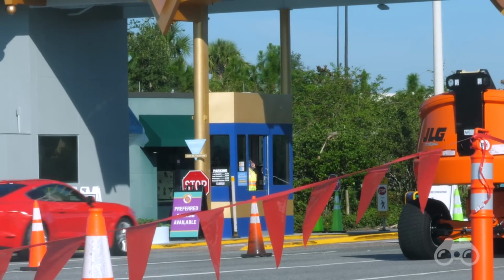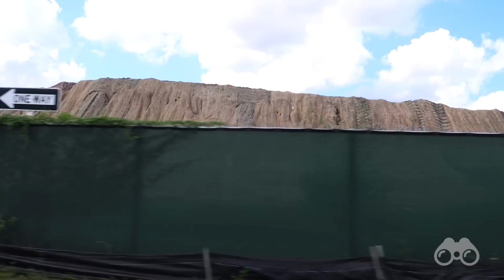So that's what's going on out here in the Magic Kingdom parking area as Disney prepares for the 50th anniversary and makes some infrastructural improvements here.